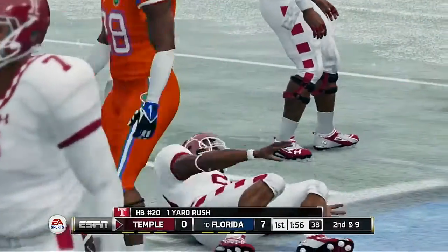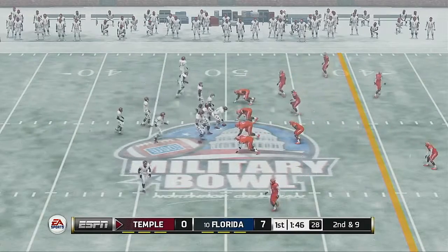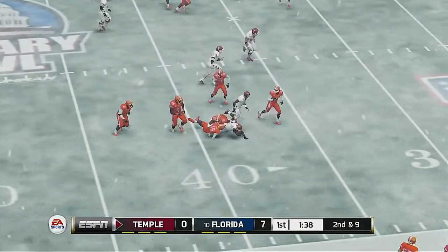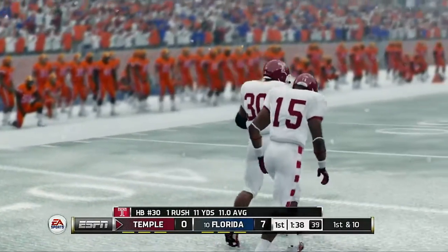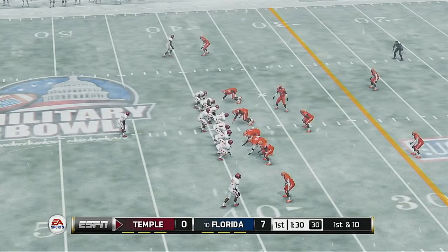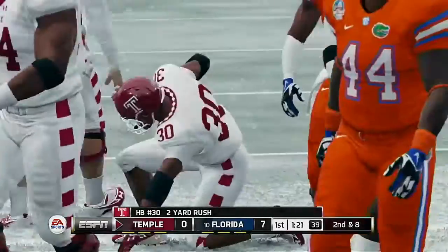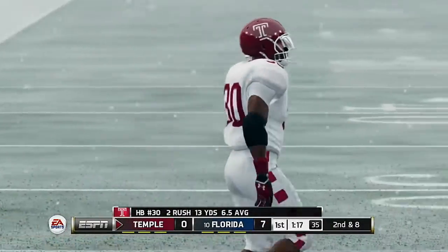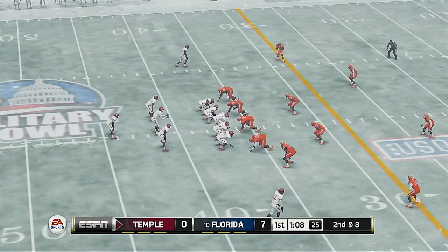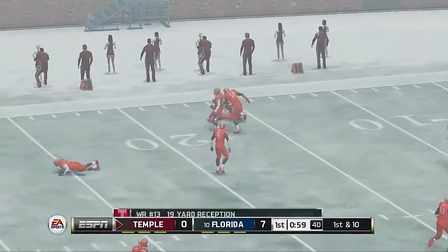And down he goes, right around midfield. Here's the give. Makes it out to about the 39. First down, 10 yards to go. Ball on the 39. He's tackled at the 37-yard line. Up in the pocket. Quick pass. And he's tackled at the 18.